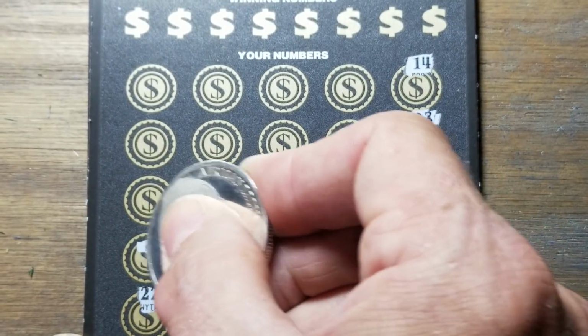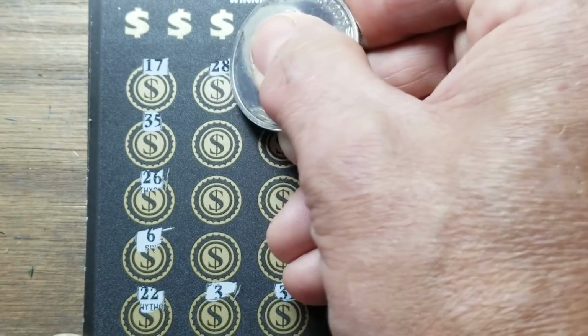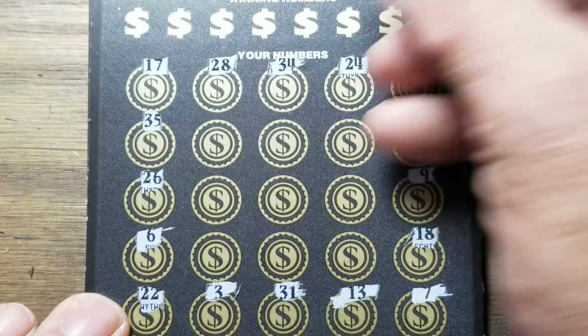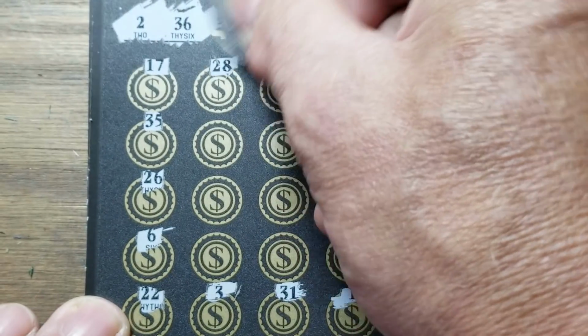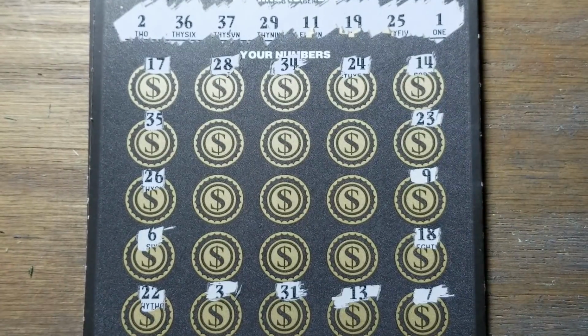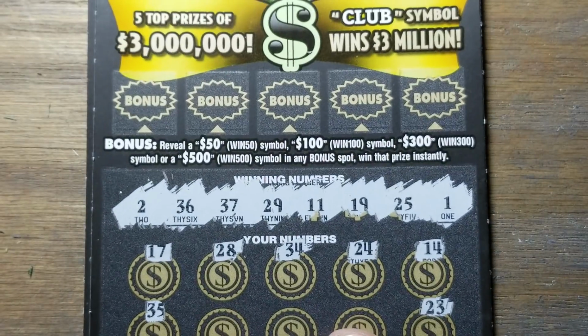Nope, not yet. There's that little six. And, well, the outer ring, absolutely no symbols. Can we match a number? Find a little six up here. I know we got that matched. But, nope, we got a little one. A one and a two, and of course we got a three and a six and a seven and all of the little numbers that we don't have. 11, 19, 25, 29. Nope, 24, 26. How about 36 or 37? No. Okay. Let's move on up to the bonus section.